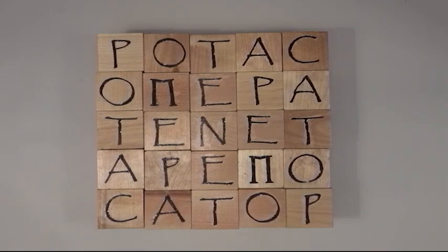Okay, so let's look at a third square that is in the Roman War Office in Dura Europos. So we've looked at the ROTAS square there and talked about it and the sort of angle of knowledge that it gives us. We looked at the SATOR square.